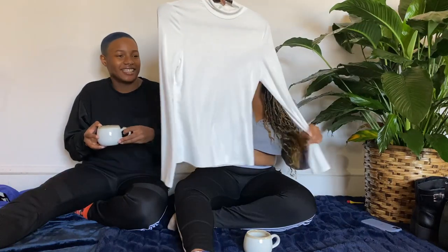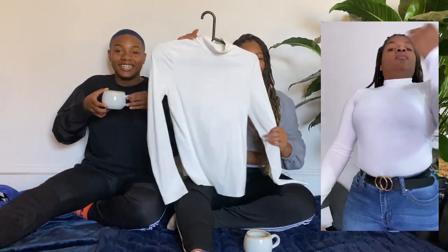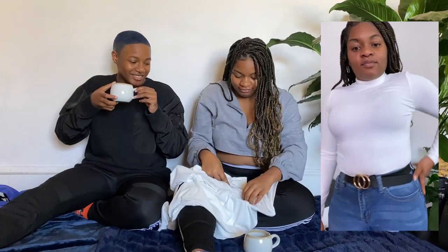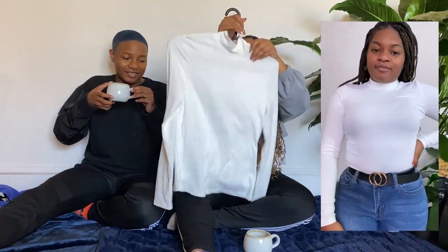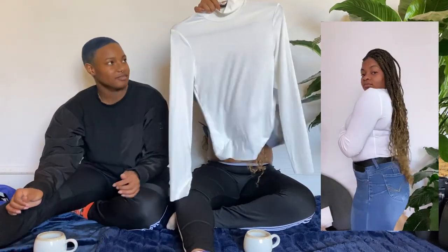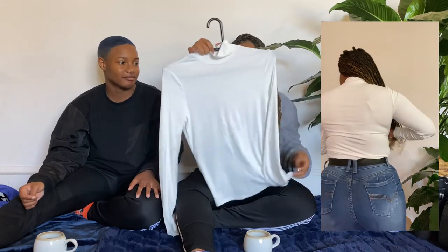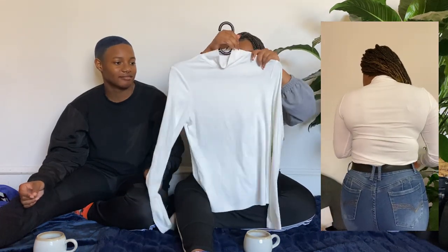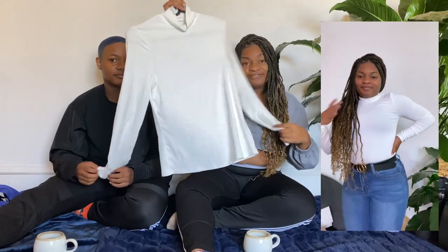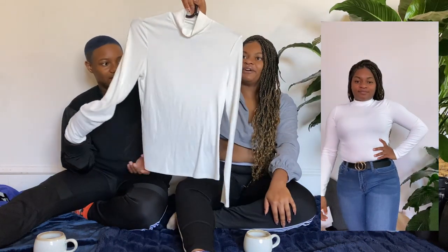My first shirt is this long sleeve, I don't know if you would call it a turtleneck or a mock neck. Let me see. It's more of a mock neck, right? She's somewhere between turtle and mock. But yeah, she's white. Hanging on the hanger, she looks really thin. But when I put it on my body, you actually could not see through it. And so I would say it's very breathable. It also fit my body very, very well.